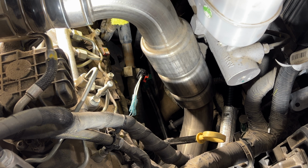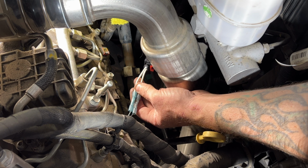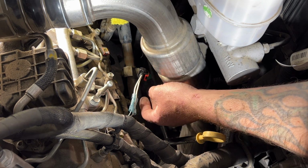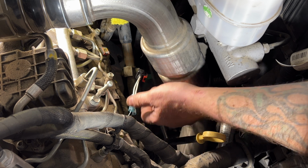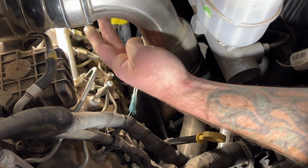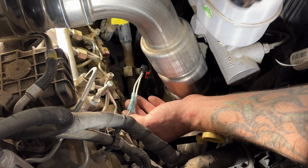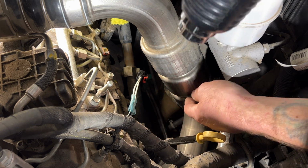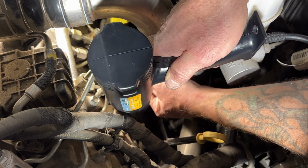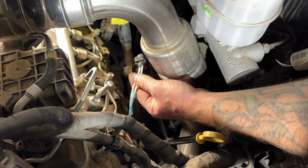So next I'm gonna use my heat gun and go ahead and melt the heat shrink on these connectors. You guys could use a lighter or a torch. Just be very, very careful because this is all fuel rail here, and then you got those exposed fuel lines there. So just be very careful using a lighter or something. So let me go ahead and do this real quick. So just like that.